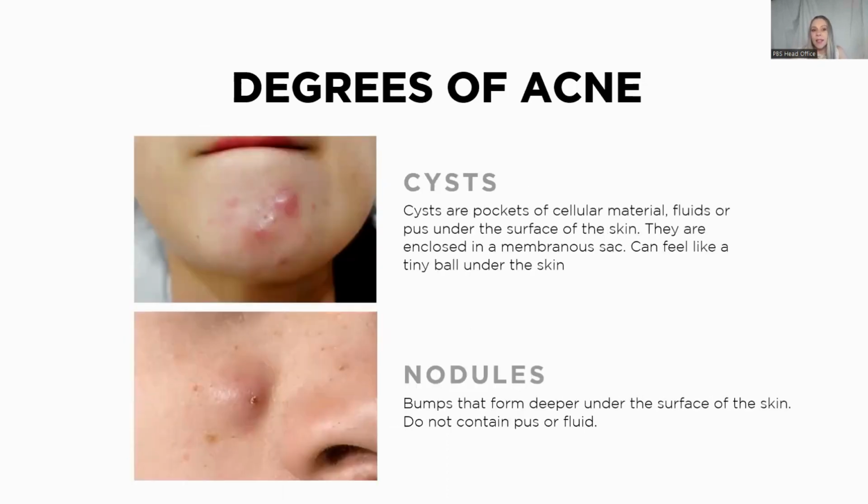We then have our cysts. So cysts are abnormal pockets of cellular material, fluid, hair, blood, or pus that are underneath that skin surface. They're enclosed in a membranous sac, and they feel like tiny little hard balls underneath the skin. I'm sure we've all felt a cyst come up at some point.